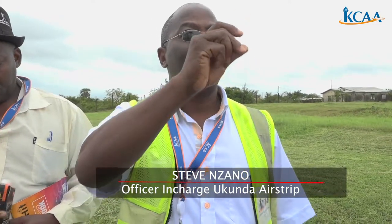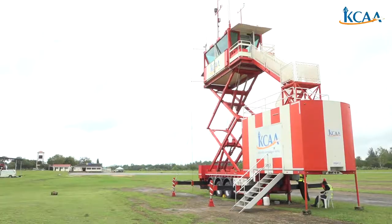Why we have this thing is that the first reason is that, first of all, we don't have a permanent tower, and this airport was started just last year. So now, just because we don't have a permanent tower, we decided to bring this mobile one. And this mobile one needs to operate from other areas. It was not procured being meant to come to Ukunda. It was procured as a mobile tower, but the first need appeared here because it was realized that we needed KCAA, we needed to come in very quickly because of the increase of traffic, etc. So after we put up this permanent tower, it's going to be taken somewhere else.